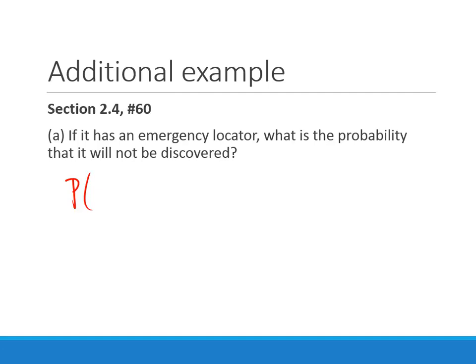Right. So it's always important to think about what am I assuming is true? Yeah, so you had that flipped around. I'm assuming that the plane has an emergency locator. So it says if the plane has an emergency locator, then something else. So I'm going to say given that the plane has an emergency locator, I want the probability that it is not discovered. So probability of D complement given E.